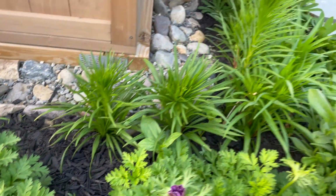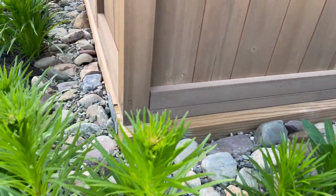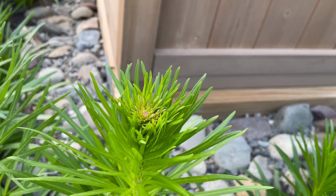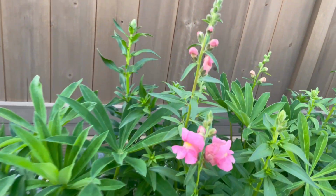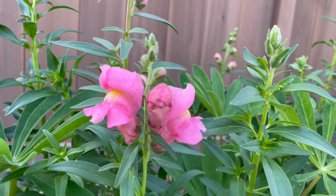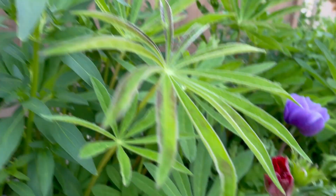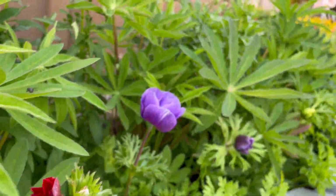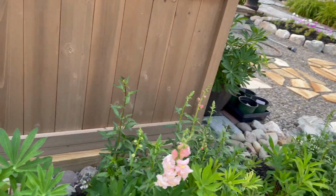They're incredible. But the thing that I wanted to show you here, the liatris is starting to change colors, so we should see some tall purple shoots on that very soon. But will you just look at the snapdragons? Oh my goodness, I have a bunch of flowers over here. This whole thing is going to be just full of flowers.